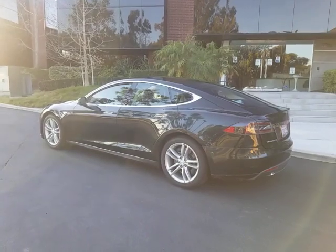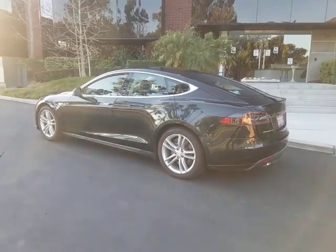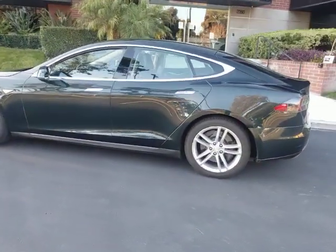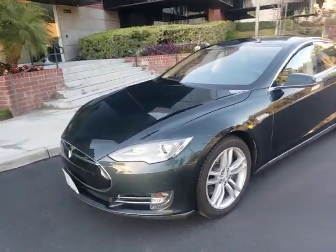So battery degradation is there, but it's fairly mild. I've had a couple of these, and this car ranks right up there with the best of them as far as degradation goes. It's a one-owner car. It's not perfect.